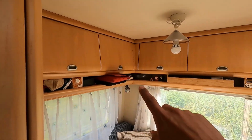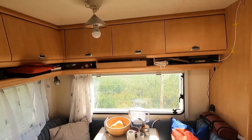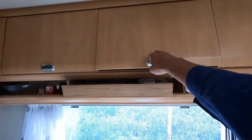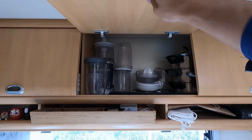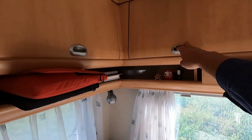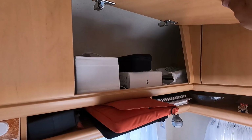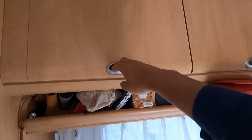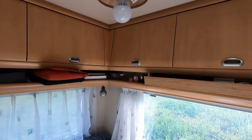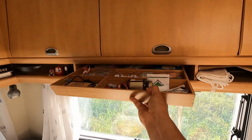Lots of storage on the top, which is what we're using currently for our kitchen supplies and cooking materials. So we've got pots and pans in here, more of that stuff in here, and all the appliances like the blender and juice maker, etc. Just little other bits and things. Got a little bit of an electronics cupboard, and then some glasses, etc. And then these little shelves underneath that we're ramming full of stuff, including a nice useful drawer with all sorts of miscellaneous items in it.